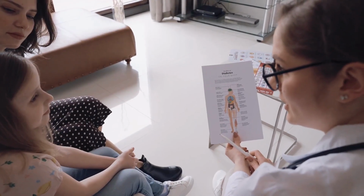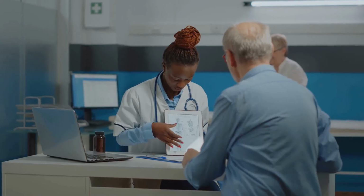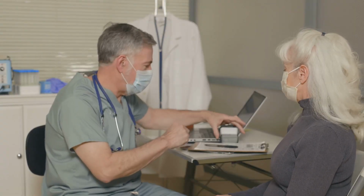Accurate coding relies on understanding the patient's journey from diagnosis to treatment, including all procedures and medications involved. It's about painting a complete picture of the patient's encounter with the healthcare system.